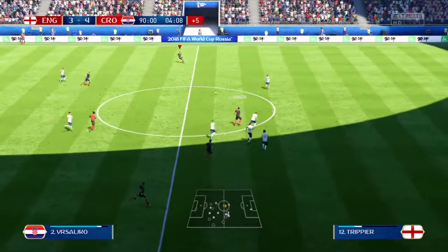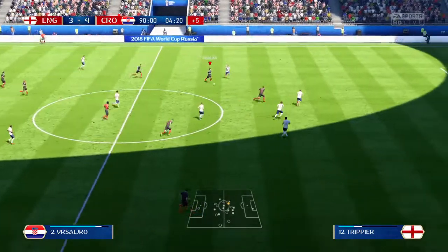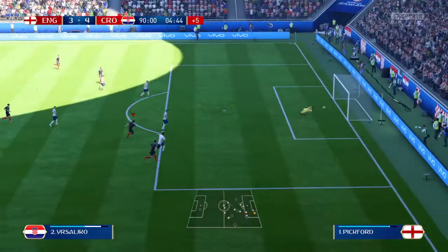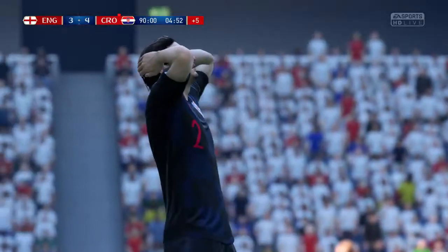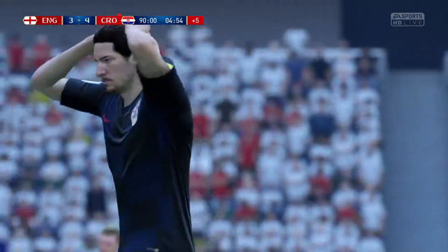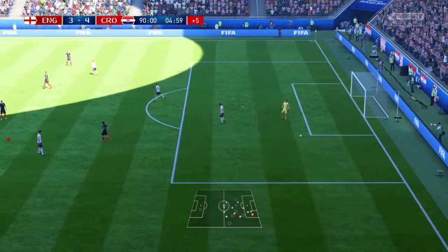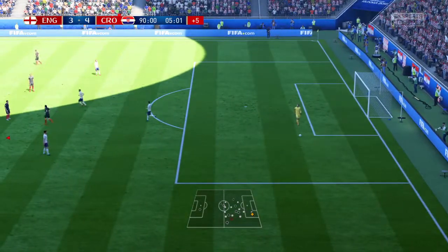Kramaric. Shime Vasalko. Good forward play from them. Tried his luck. It was close enough to think for a moment that they might have gone two in front. Yeah, I mean, it's not the easiest, but it was a decent effort, not far away from the target at all.